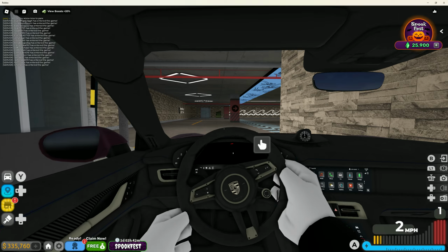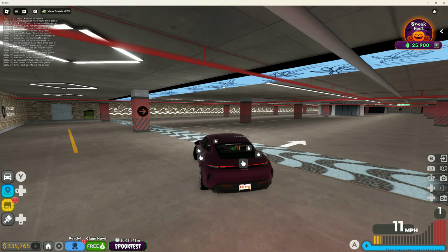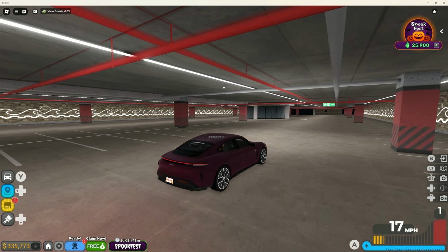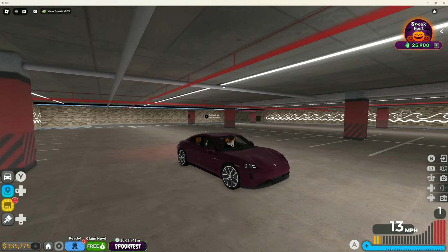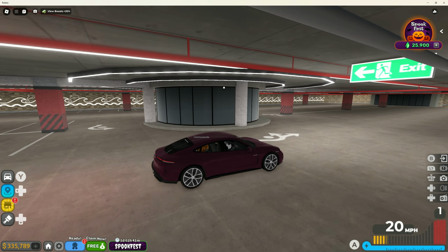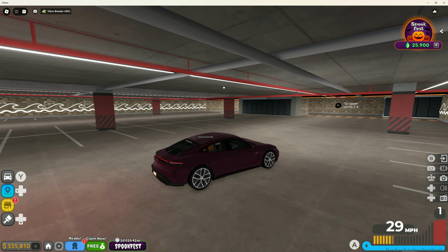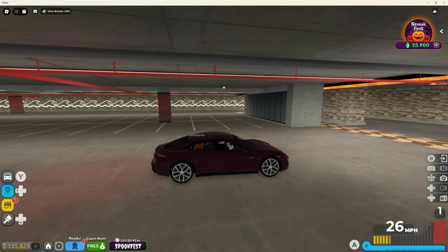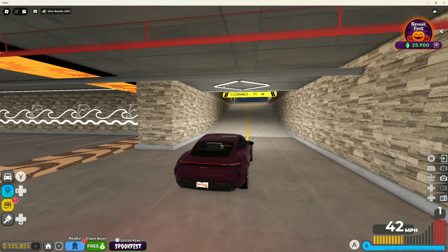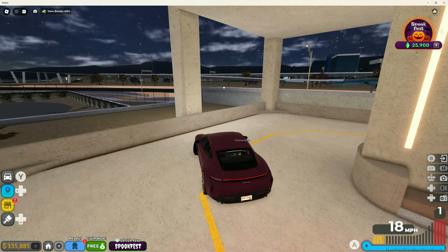Whoa. Wait. I was going too fast. Whoa. This is great. I would never have been in here. Yeah, it's pretty cool. You know we can do a car meet here? Yeah, but people would not come. I don't know why. Because this is so hidden. Yeah, this is nice. You can go up and everything? Yeah, please. Let's go. I want park, please. Oh, this is nice.